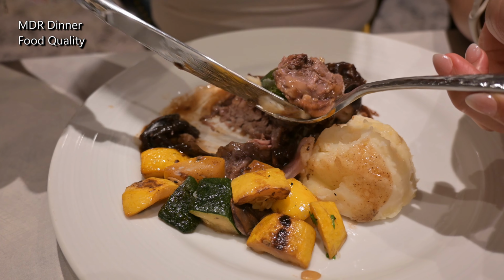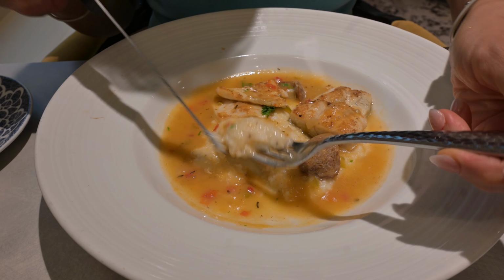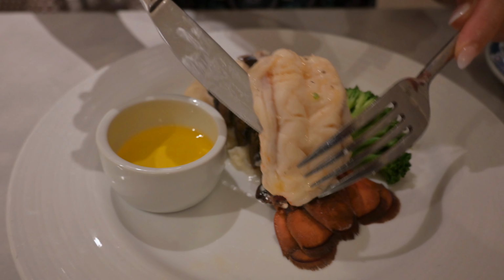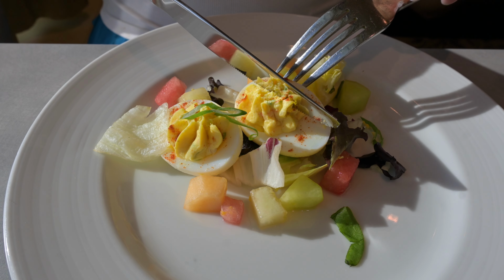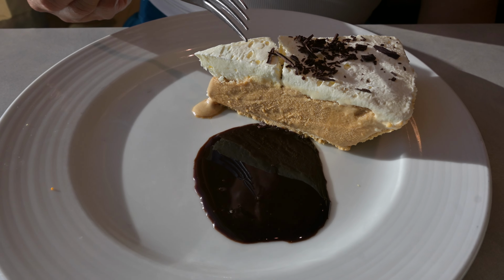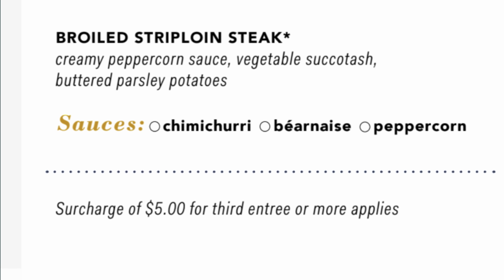As for the main dining dinner food quality, we thought it was pretty good overall, especially some of those Emerald Select dishes. There is still lobster night too, and you can still order multiple appetizers or desserts for no extra cost. Carnival now does charge $5 extra if you order more than 2 main entrees per person.